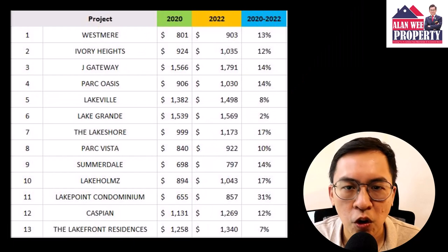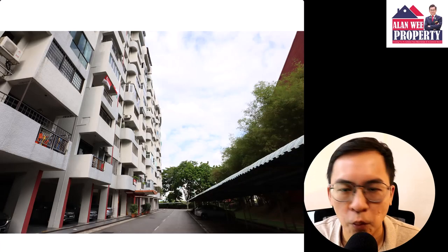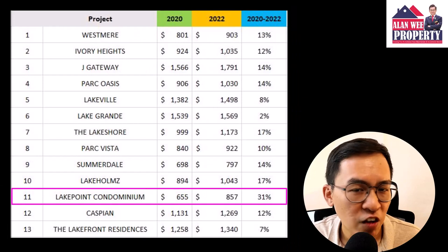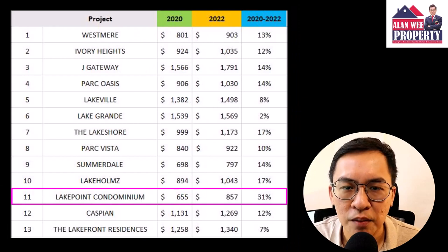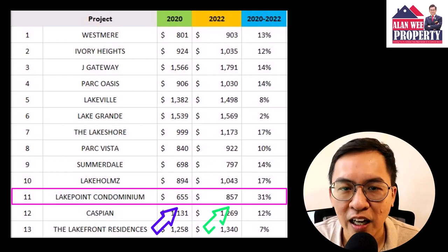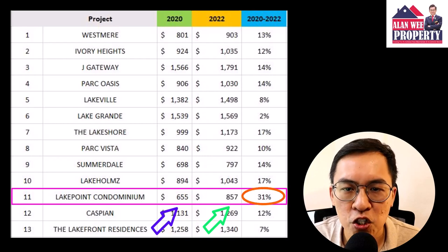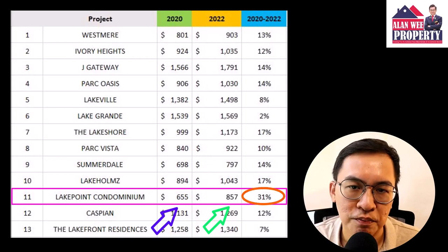Here, which condo outperformed the rest? This is none other than my favorite condo, which is known as LAKEPOINT Condominium. If you have purchased LAKEPOINT in 2020, your average per square feet is only 655 per square feet. Today is a high of 857 per square feet. This means that prices have appreciated 31% in just 2 years.